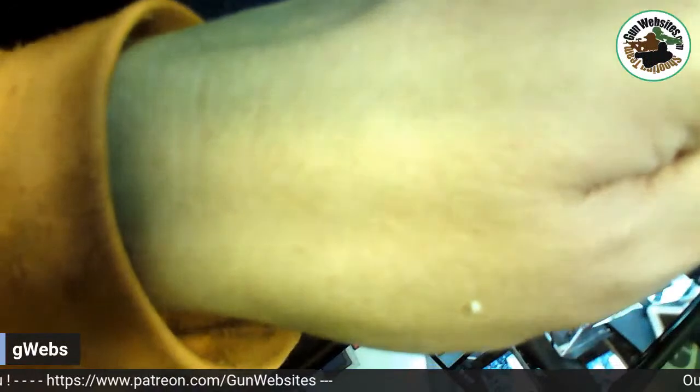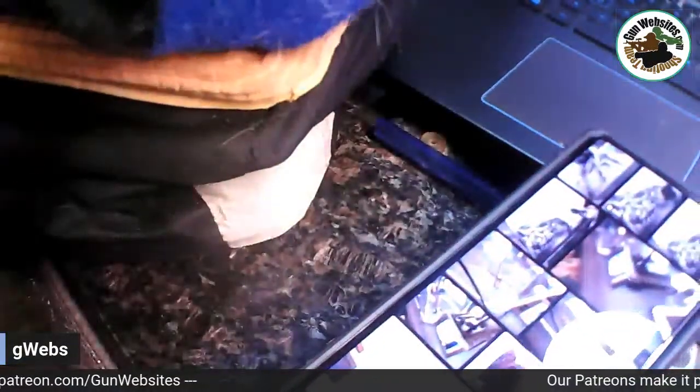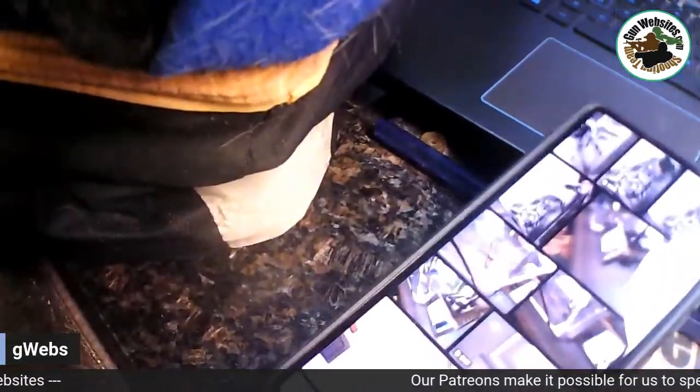What's this? See that little snot that just came out of that dog's nose? So some kind of weird flaky dry snot came out of it.